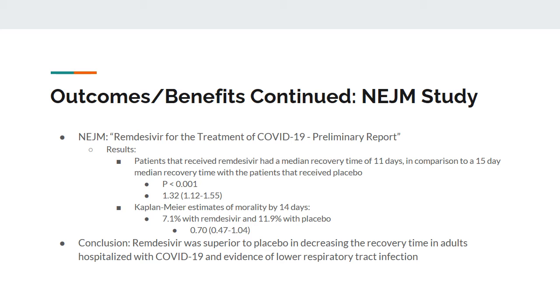The Kaplan-Meier estimates of mortality by 14 days were 7.1% with remdesivir and 11.9% with placebo. Hazard ratio was 0.7. Confidence interval was 0.47 to 1.04. The conclusion was that remdesivir was superior to placebo in decreasing the recovery time in adults hospitalized with COVID-19 and evidence of lower respiratory tract infection.